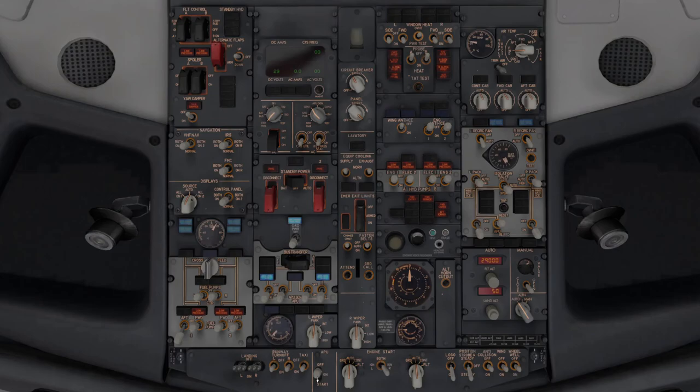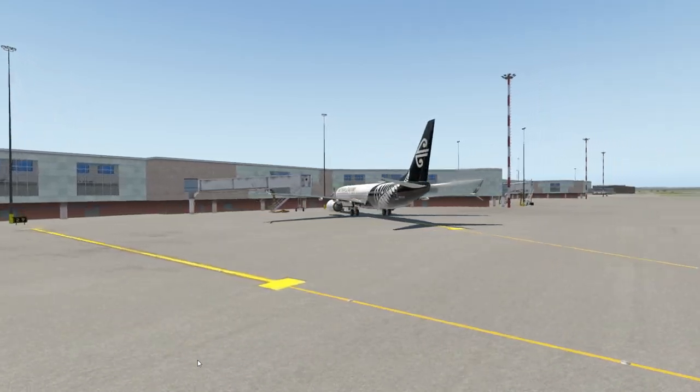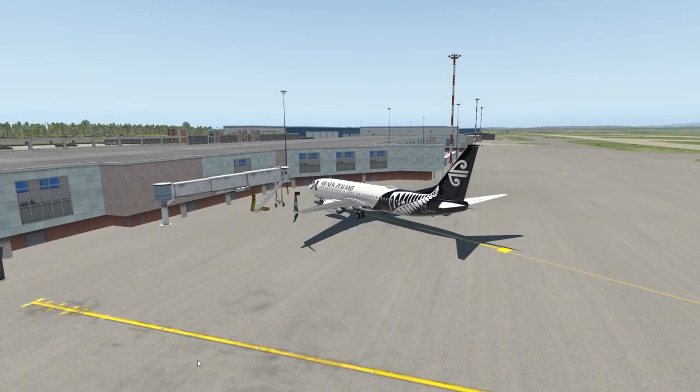Okay, and turn the APU off. That means all the fuel pumps can go off. All right, folks, now everything's turned off. People are getting off the plane. Mac Air has us set for a landing rate of 335 feet per minute. I'm not going to argue. No need to. They wouldn't listen to me.